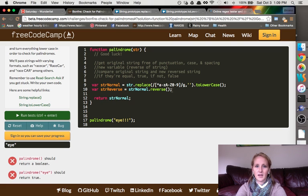Oh yeah, I have to split it. Dot split with nothing, dot reverse, dot join with nothing. Let's see if that worked, but it is a palindrome, so we have to add some things. That worked. Great. Okay, so step 2, check. We have a reverse of the string. Fabulous. Okay, step 3, compare original string and new reversed string. I'm going to combine step 3 and 4 in lines 6 and 7.